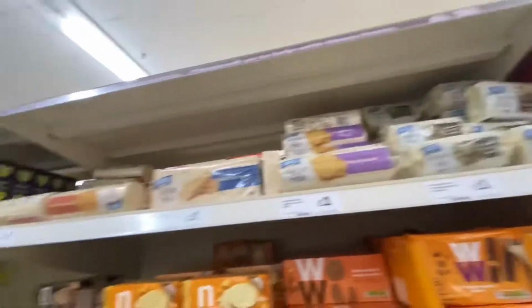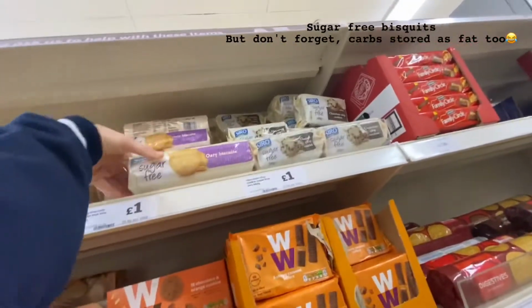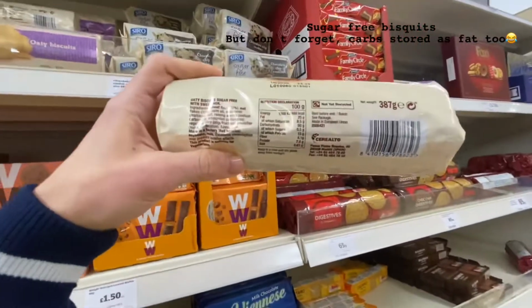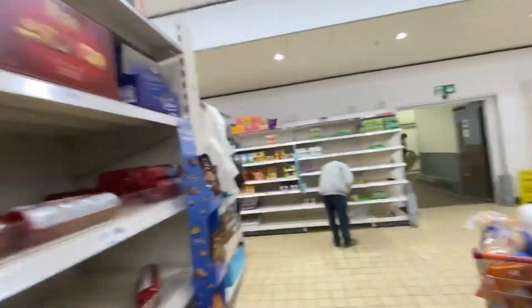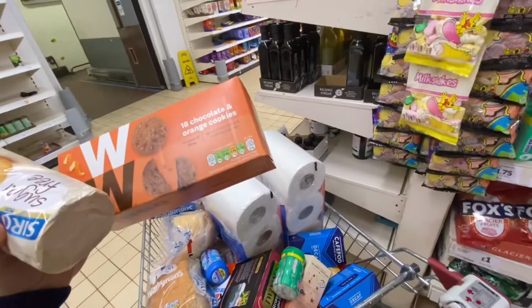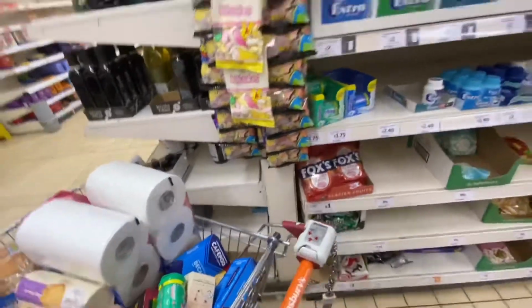Well, that's a new one. I haven't seen that. Let's try that. Yes, but it says it's sugar-free. Okay. But the carbs convert into sugar, so it's the same thing. But let's try both. Per portion of two cookies is 82. Let's do that.